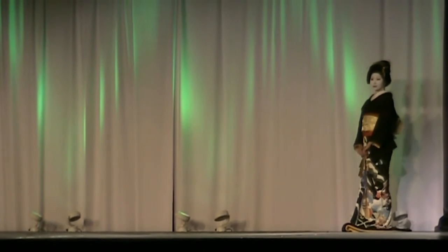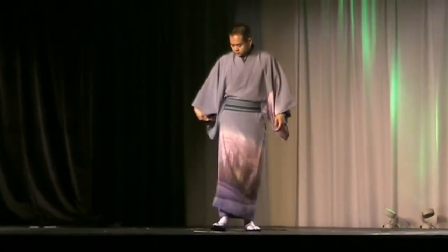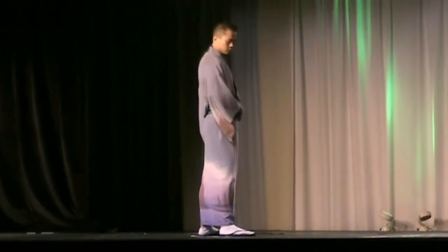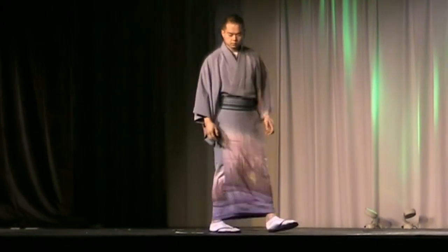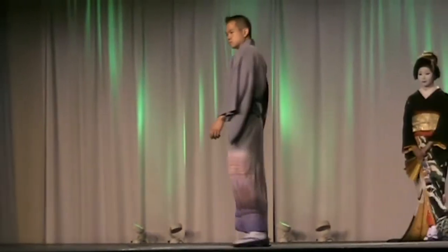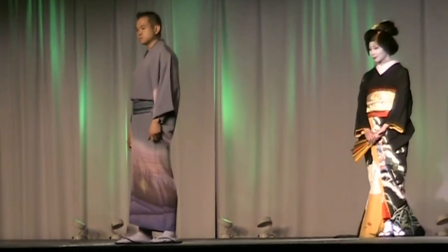Our second outfit is worn by Andrew, and he is dressed as our geisha's patron. His kimono was dyed by Japanese national treasure Tetsuyo Higuma. It features a scene from a place called Biie on the island of Hokkaido. And you can tell from the wintry sunset that this is definitely a wintry kimono.